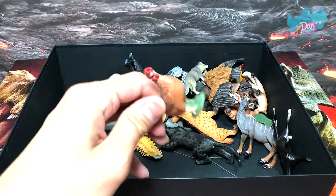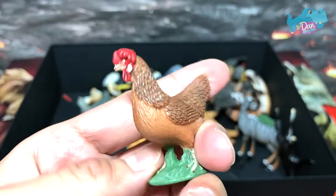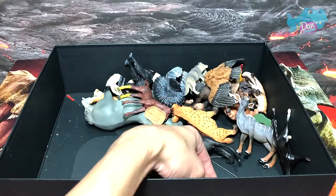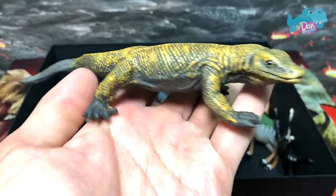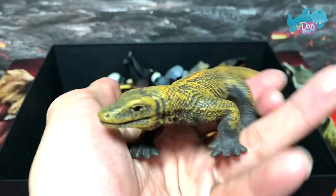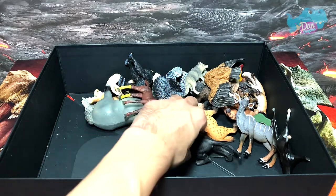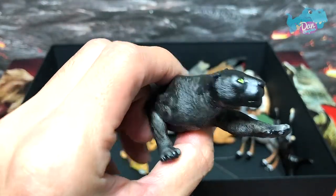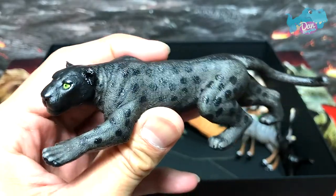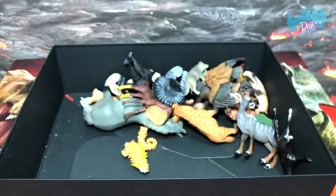Let's see, what else we've got? We've got a little chicken. Or rather hen. Oh, this is scary. There's actually a Komodo dragon right here. They can be found in Indonesia. Wow, this is so cool. A black panther. Nice. It looks like it is in a stealthy mode.